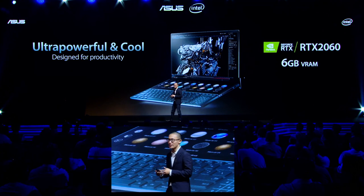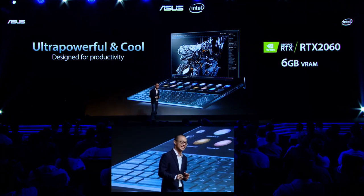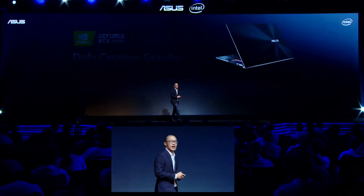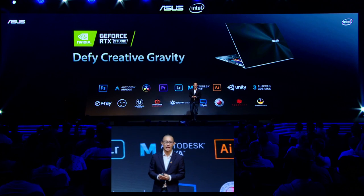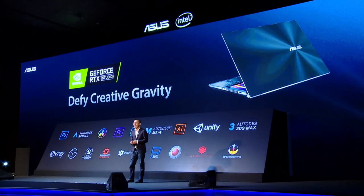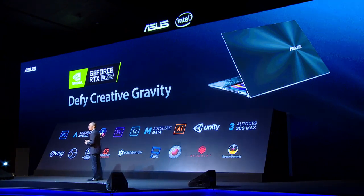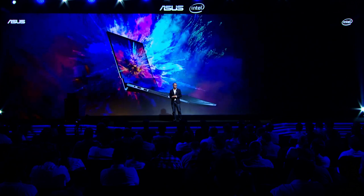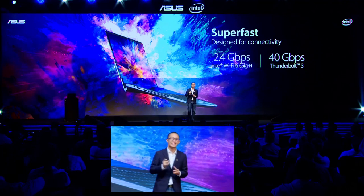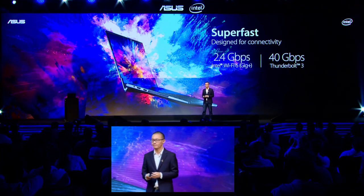Together with Intel 9th generation Core i9 processor, this laptop also comes with an RTX 2060 graphic card with 6GB VRAM. This RTX laptop comes with NVIDIA Studio drivers for the best reliability in creative apps, supporting fast ray tracing, AI processing, high resolution video editing, and many other useful functions. To ensure there's no internet latency and delay on transferring files, the ZenBook Pro Duo also comes with the latest Wi-Fi 6 and Thunderbolt 3 connectivity.